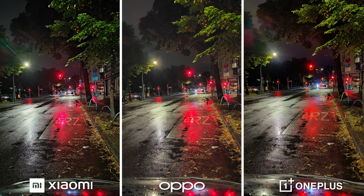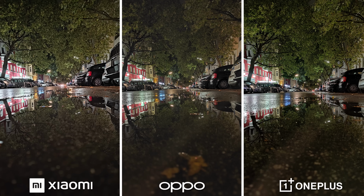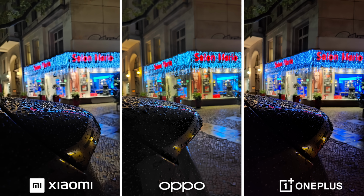In the second example, you can see what I mean by unnatural colors. Especially the Xiaomi, but also the Oppo displays an almost pink traffic light, while the OnePlus stays pretty close to nature. This is the same in almost all of the pictures we have taken in this mode, but see for yourself.